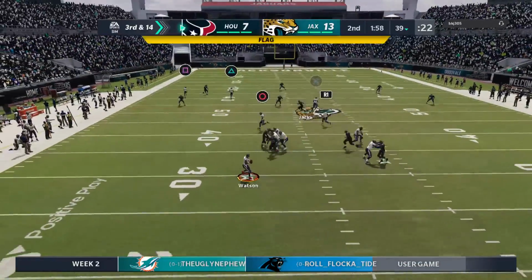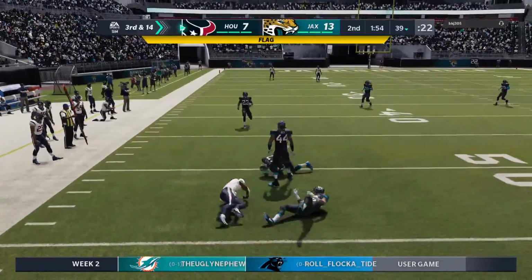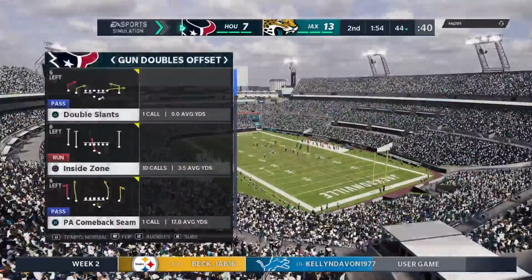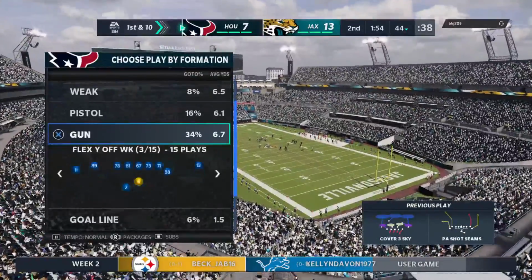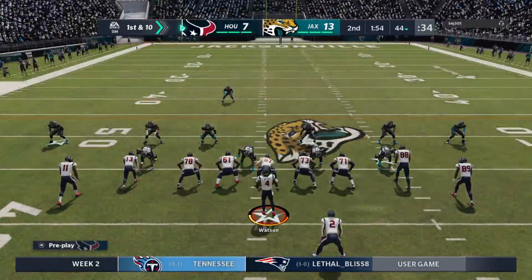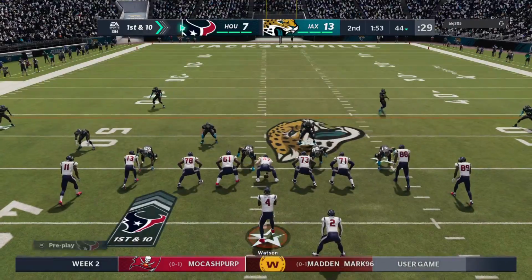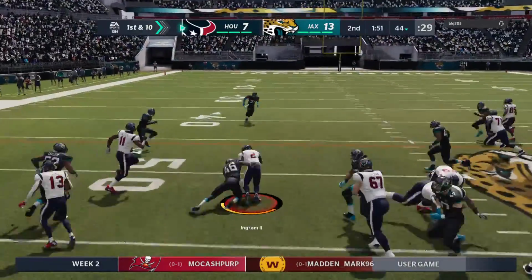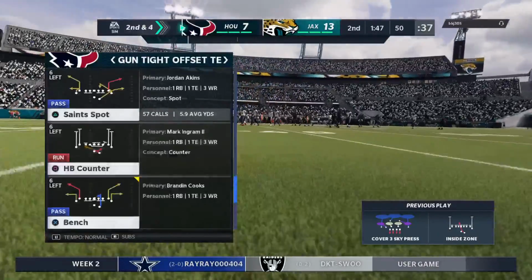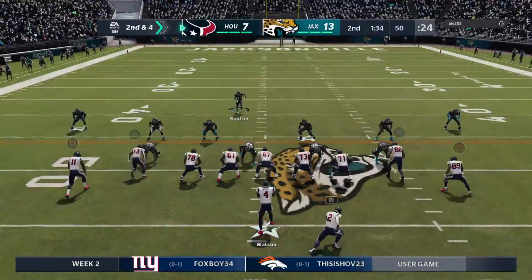Third and long. It's Watson. Looking left side, and he's got a man. That's Ingram. And he gets it just shy of midfield, but that's not enough. He's short of the marker. So they will accept the penalty and move forward. From the gun, it's a run for Ingram. And he'll get it out to midfield. Looks like, yeah, they'll spot it right at midfield at the 50. It's a 6-yard gain on the ground, and that'll make it 2nd and 4.